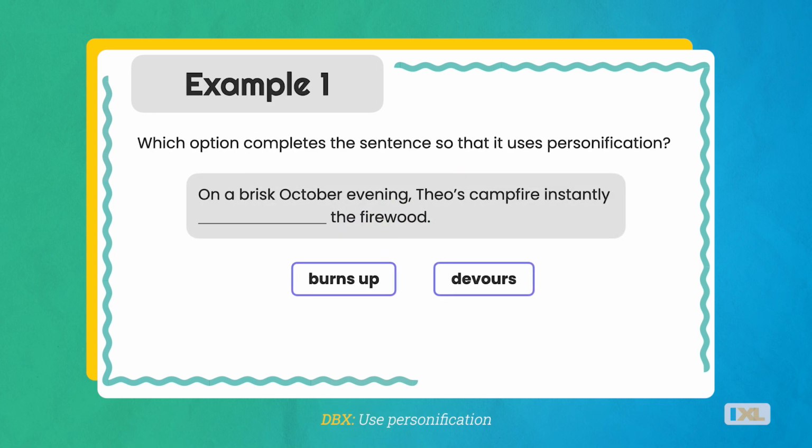Which option completes the sentence so that it uses personification? On a brisk October evening, Theo's campfire instantly burns up the firewood. Or, on a brisk October evening, Theo's campfire instantly devours the firewood.